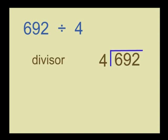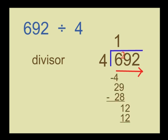Let's do a calculation with a single digit divisor and then a double digit divisor. We will calculate 692 divided by 4. As division is the inverse of multiplication, we start by dividing 4 into the number in the column furthest to the left, the biggest value. Dividing 4 into 6 gives us 1, which we write at the top. 2 remains, and we can carry this into the tens column to make 29.